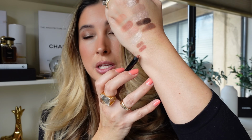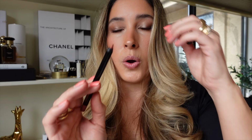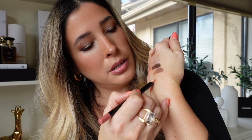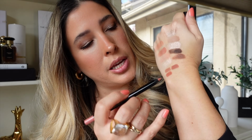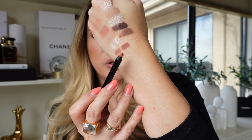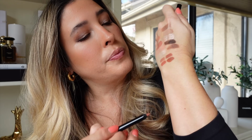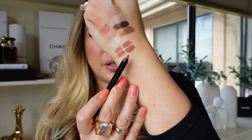This one is a pinky nude. 03 Tempt. This is more of a muted, almost cool tone pinky nude. And last, 04 Uncover. Okay, this is a warm tone pink.